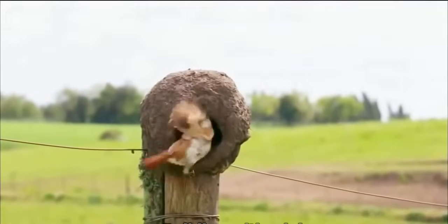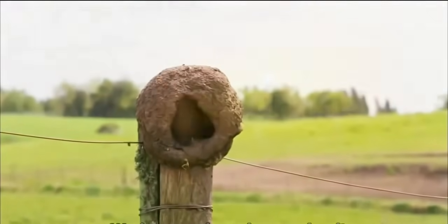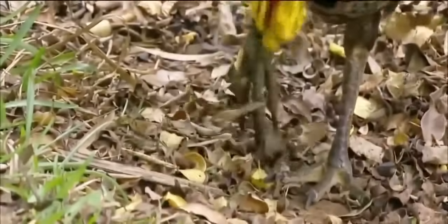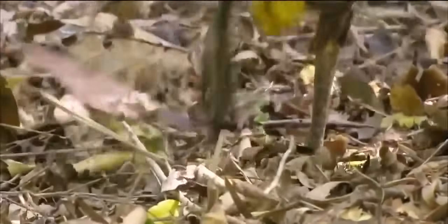Building with adobe is an age-old practice. We humans have been using it for some 10,000 years. But imagine a much older architecture. Structures older than dinosaurs. On the floor of a dark tropical forest in Australia, there are modern creatures that have revived the art of these ancient nests.